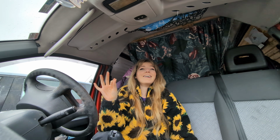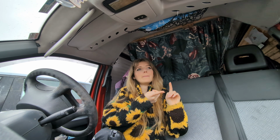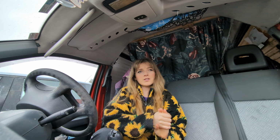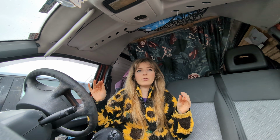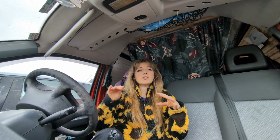Regret number 4. I bought the wrong type of sink. So if you saw my previous van tour, I showed my sink. And what I did was I just got a USB chargeable water dispenser from Amazon. And they're actually really good, so I would recommend that kind of sink. You don't have to worry about a pump. It's just a simple setup.